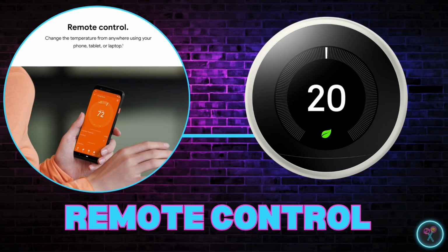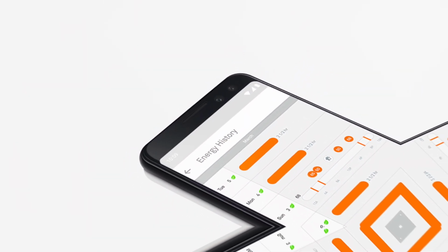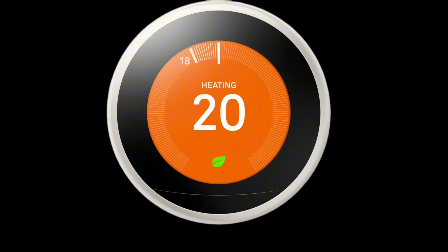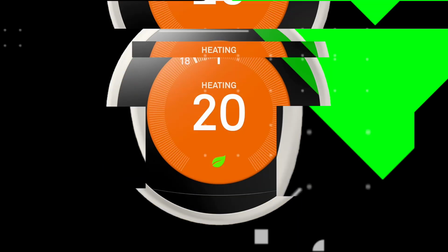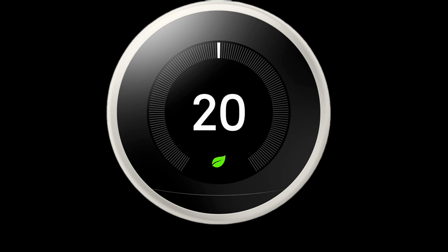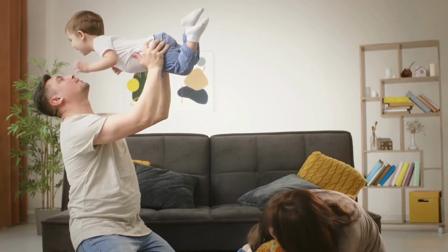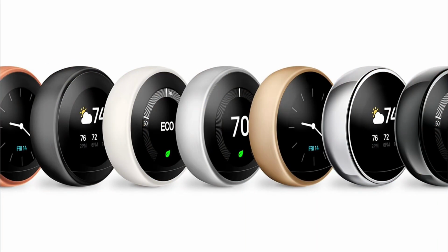2. Remote control. Manage your thermostat from anywhere. Whether you're at work or on vacation, the Nest app allows you to control your home's climate from your smartphone, tablet, or laptop. 3. Energy history. Provides insights into your energy usage and savings. This feature helps you understand how much energy you're using and why, giving you the information you need to make smarter decisions about your home's energy consumption. From ease of use to learning your schedule, the Google Nest Learning Thermostat is a strong contender.